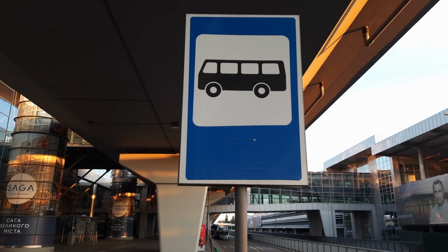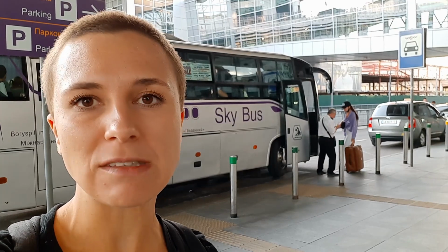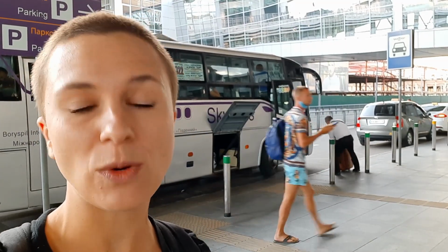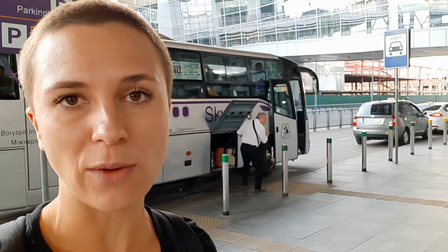It takes about 45 minutes to 1 hour to get to the railway station, depending on traffic. At night it can be 45 minutes. In the daytime, when there are traffic jams, it might take twice longer, like an hour and a half up to 2 hours, but if you're lucky, 1 hour will be enough.